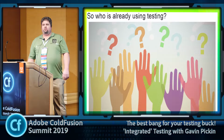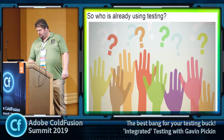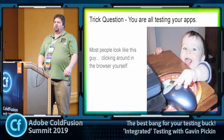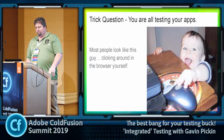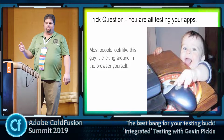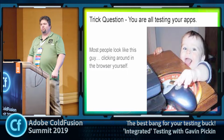So who's already testing? Actually, that's a big number. That's a pretty big number, so you guys broke the line. But the question is, you're all testing your apps already, you just don't really know. Because most of you are just clicking around the browser, and that's your testing. So we write some code, we see if it works. We're testing our code, it's just not the best way to do it.